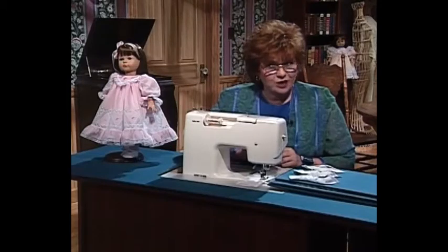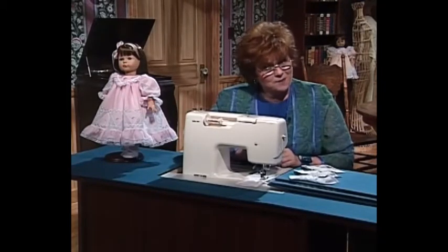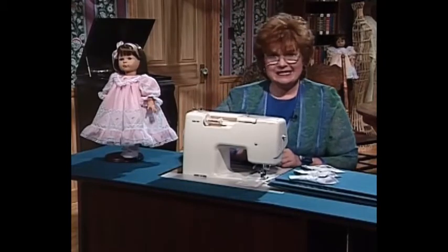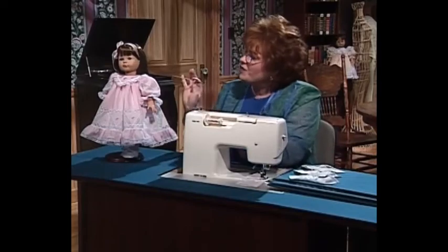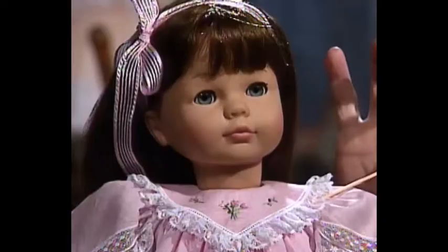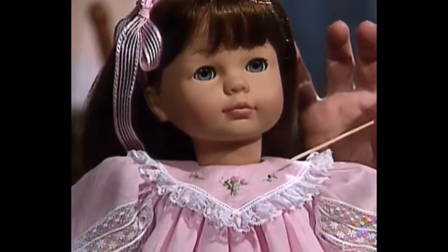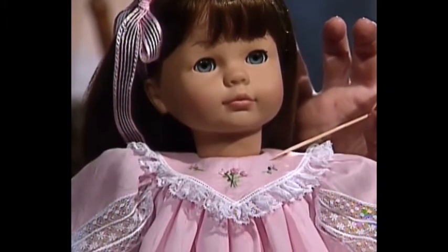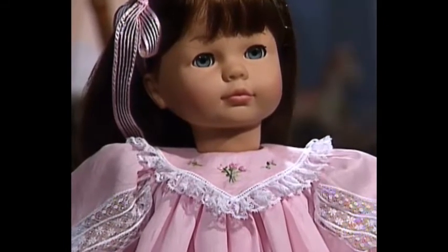I think this is one of the most beautiful doll dresses I have ever seen in my life. Modeling this doll dress is the doll named Cecil Elizabeth. It is so beautiful and there's so many details I hardly even know where to start. Look at this magnificent little collar with the hand-done bullion rosebuds. This dress is made out of the pink Swiss batiste called Nalona.